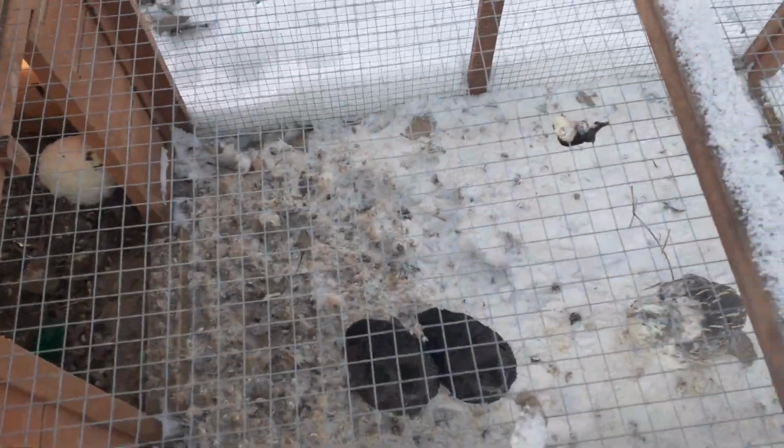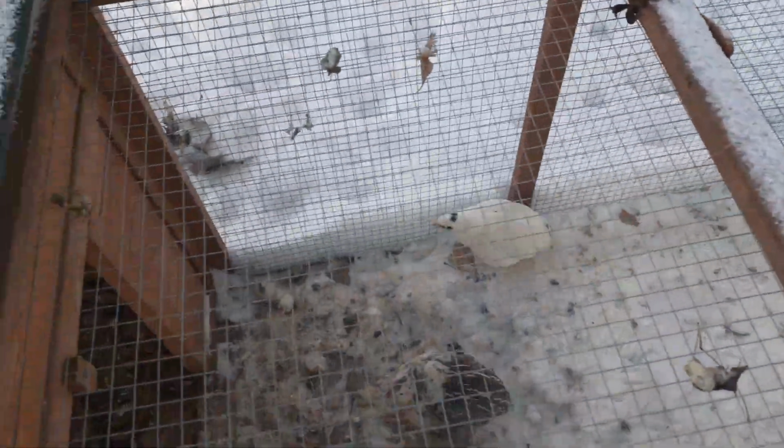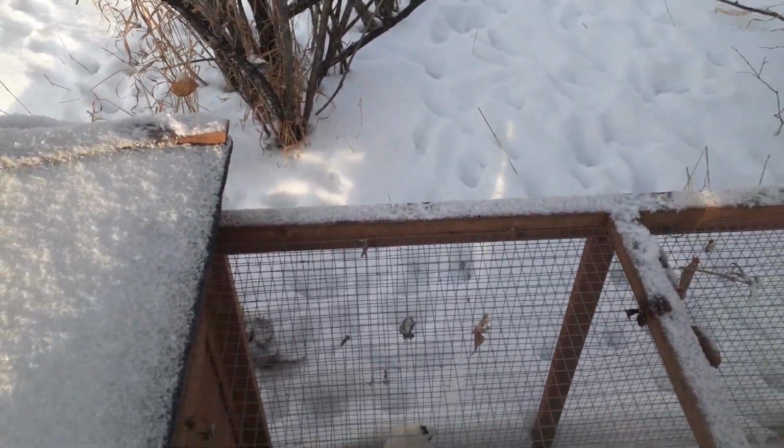So if you want to raise quail for eggs, it's really no big deal. It's simple, straightforward. They don't take up as much room as chickens. And they're funny. There's one of our girls. She's funny. So if you want to raise quail for eggs, go for it. It's really, really easy and a lot of fun.